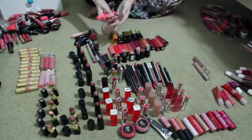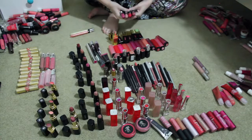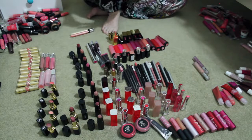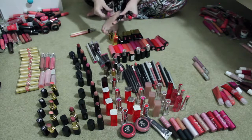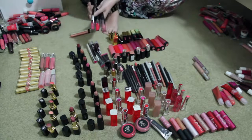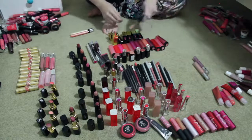The NYX Butter Glosses, I love these, I'm keeping those. The Apocalypse lip lacquers from Rimmel. I'm going to keep these two colours here, which are the Celestial and Stellar. I'm going to get rid of Phenomenon and... actually, I might keep Nova as well, but I'll get rid of Phenomenon. I like these because they have quite good pigmentation, and they look really nice on the lips, really quite lacquery. So I'll keep those and get rid of this one.